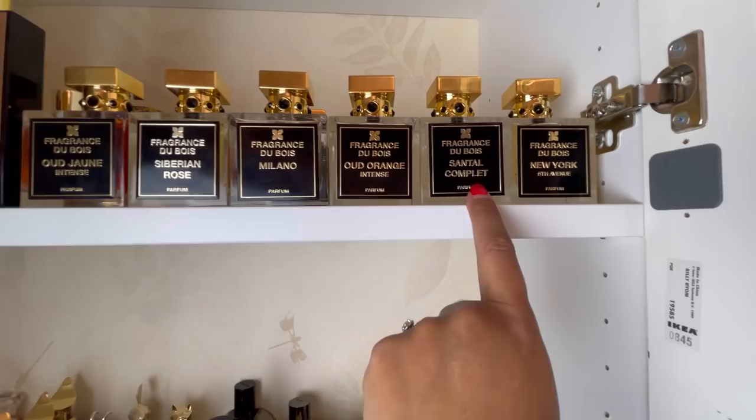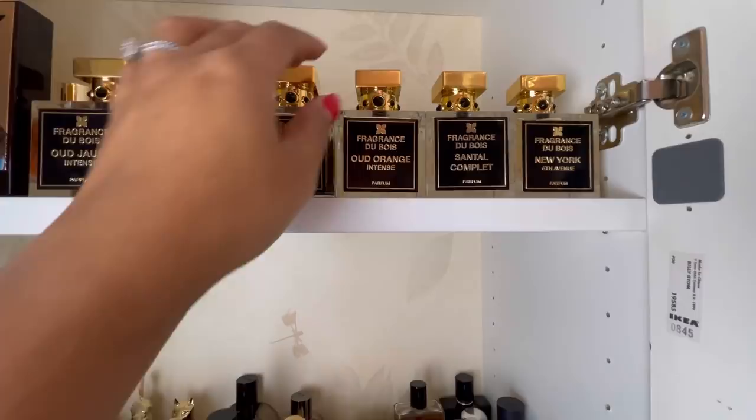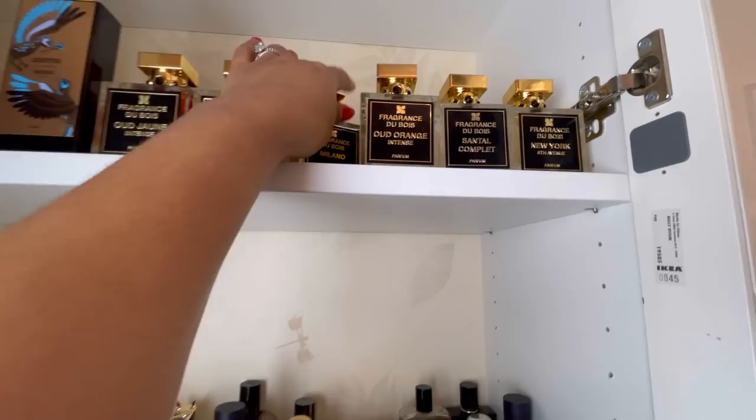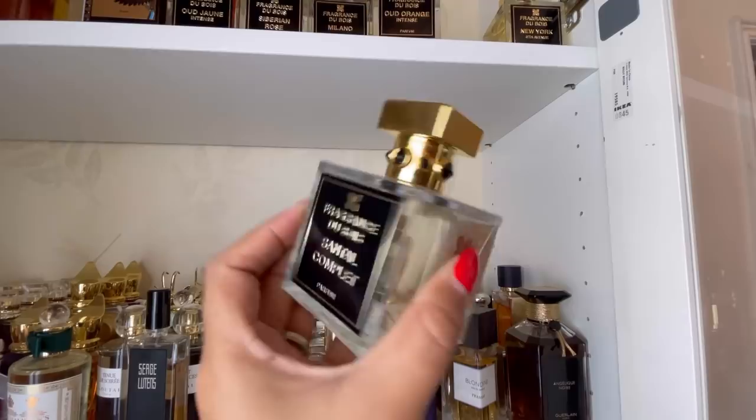Especially this one, I've been using it a lot. It's just a gorgeous, cozy scent. Like, it's actually really, really beautiful, and I don't need to overspray it because it lasts really well on me and it projects nicely. The one that I do have to overspray is this one over here. So I don't find it's super long lasting, but it is really, really beautiful. So that's my Fragrance Du Bois.